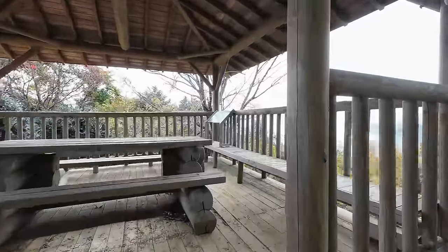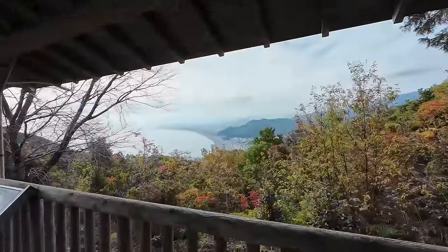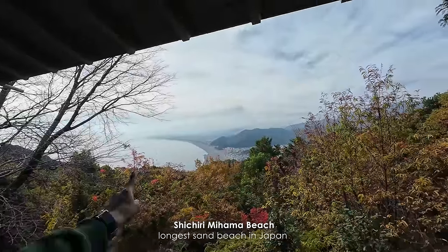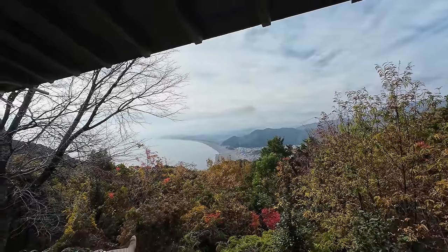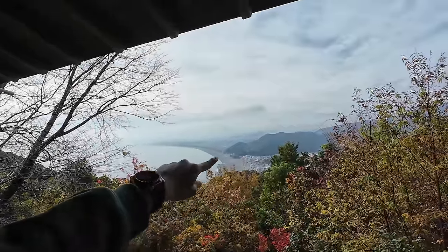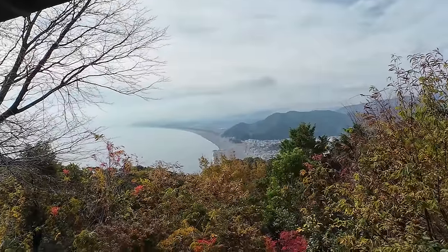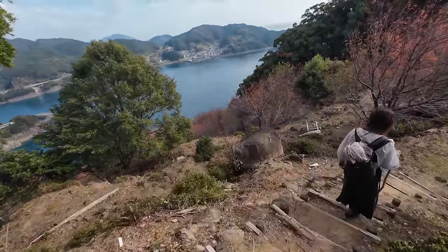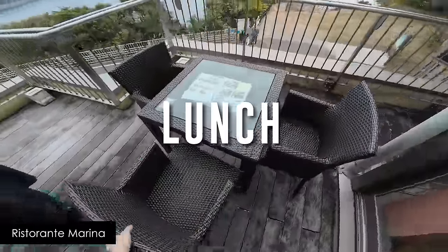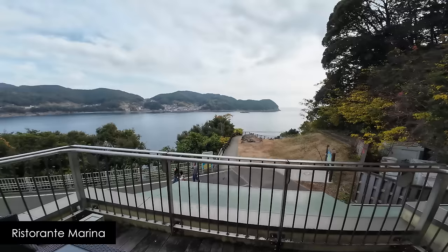I took off my jacket because it was so hot. But now, after all that hiking, we must have a prize for our hike, and this is it. There's a little gazebo on the top, and this is the amazing view. This is the Shichiri Mihama beach that spans 22 kilometers and one of the longest sand beaches in Japan. It's just so mind-boggling to see how long it is. We have this amazing view for our lunch here facing the sea.